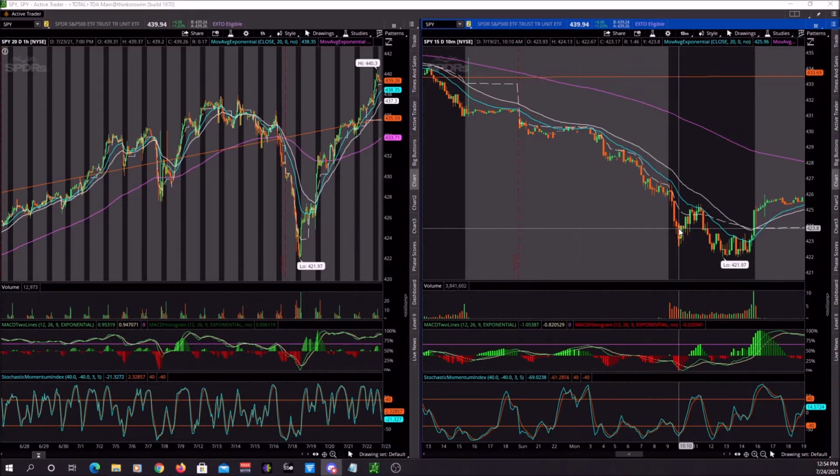Then I ended up grabbing 426 calls at 10:06, which is right here. I'm not quite sure why I did not sell them right there. Okay, I got it right here at 10:06, and it popped a little bit. I think I was probably expecting it to break high of day and have a monster V rally. So I was expecting it here and it dropped, so I stopped out here.